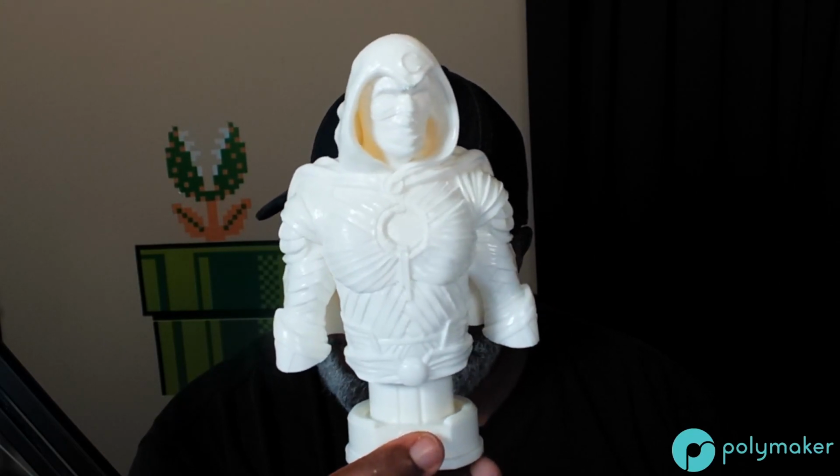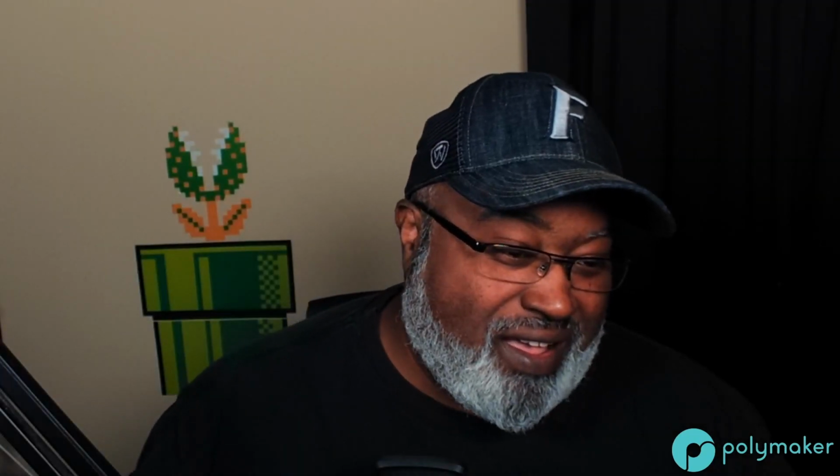Again, this is Moon Knight. Very nice model using the Poly Smooth, and I'm pretty much out of white. I think I've used all the white that I have available.